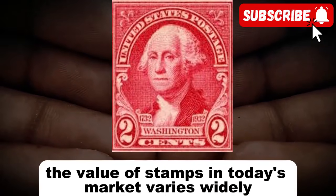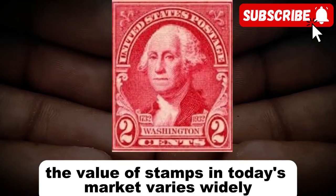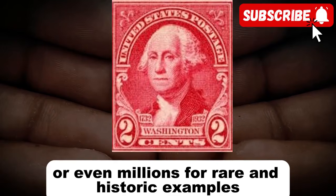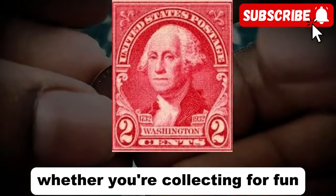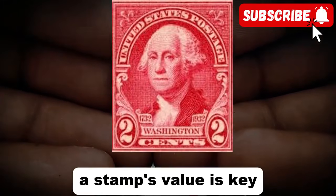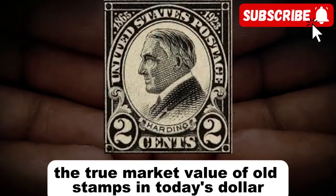In conclusion, the value of stamps in today's market varies widely, from a few cents for common issues to thousands or even millions for rare and historic examples. Whether you're collecting for fun, history, or investment, understanding the factors that affect a stamp's value is key. Next up, the true market value of old stamps in today's dollar.